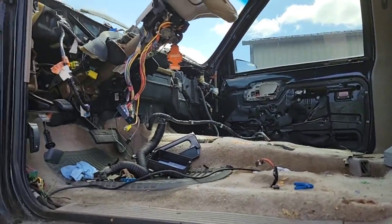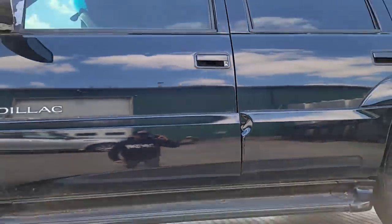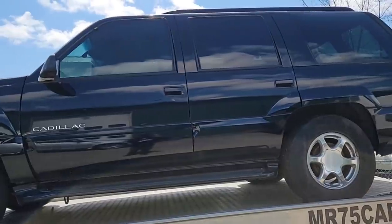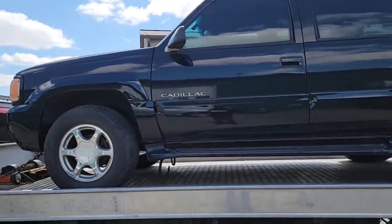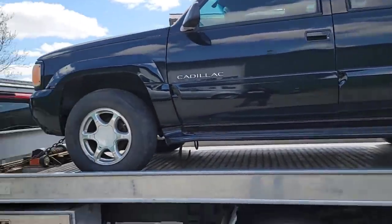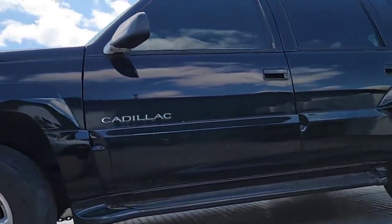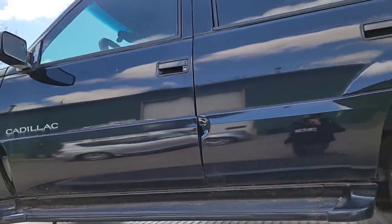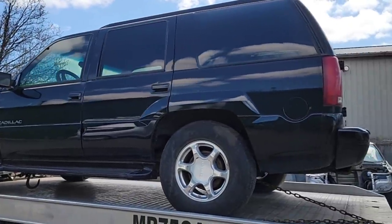So we are on our way to the junkyard. I was actually surprised at how much junk is right now. I paid $1,200 for this truck and they're offering me like $875 for it, so it's not a bad deal, I think, because I got my use off of it, which was the seats, the dash, the door panels. So hey, I think that was a good deal there. So yeah, we're on our way to go junk it.